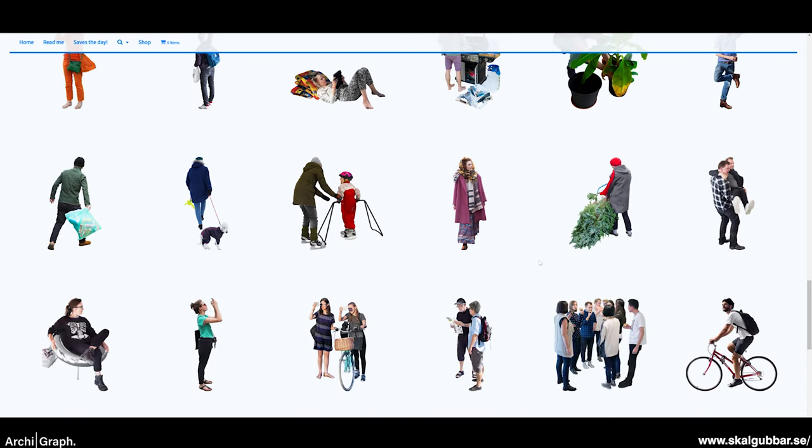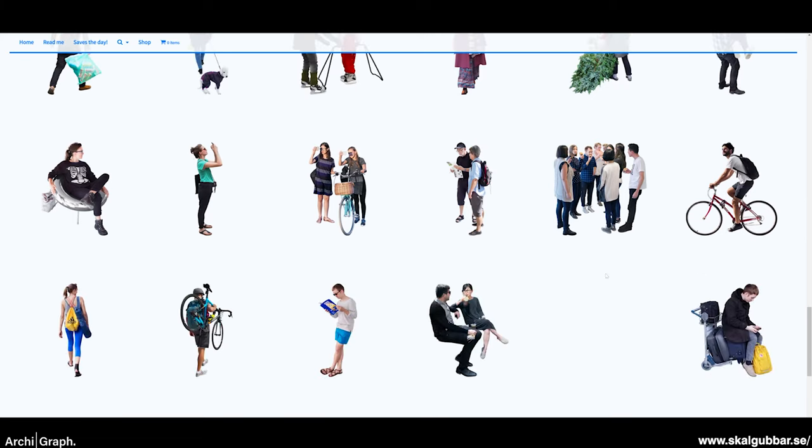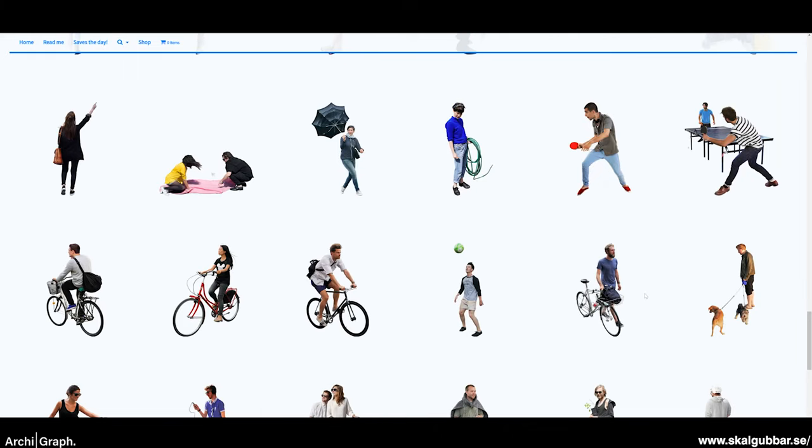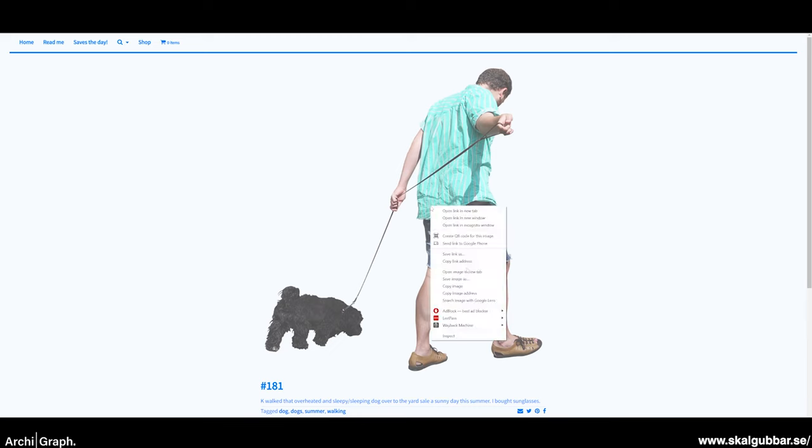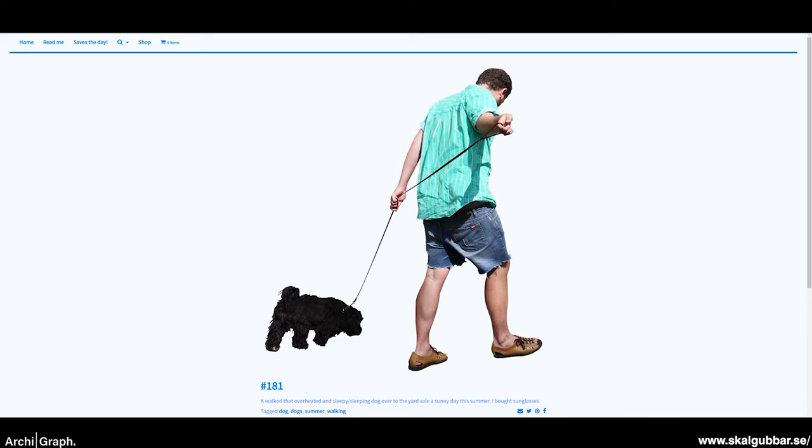So definitely have a scroll through. There's just heaps of really good high quality images in here in all kinds of poses. When you find one that you like, you can just click on it. Right click, save image as, and you've got it as an image.